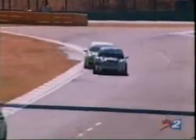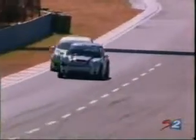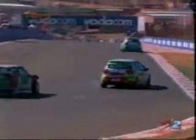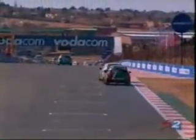Back to Class T though, and this battle has not ended yet. It's going to be another GTI trying to go up the inside of that Castrol Mini, and he makes it stick perfectly. Well done, Graham Nathan. I'm quite surprised that Woberski left that much room. I don't know whether he's got problems with his car or what, but here's the battle out front, and you can hear the crowd screaming.